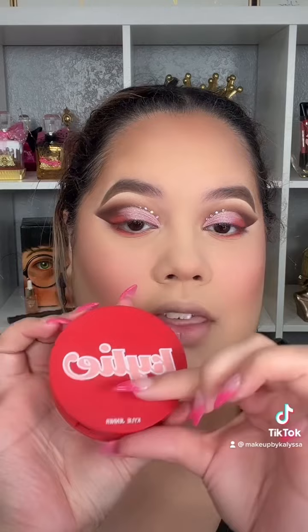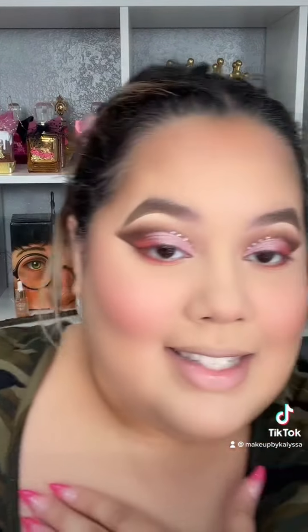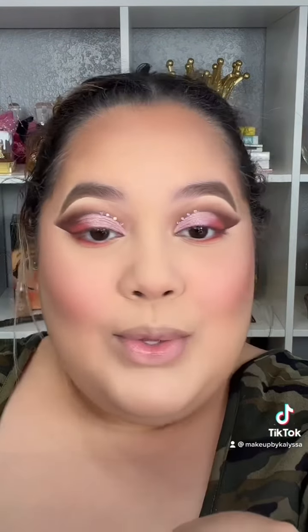Welcome to part 2 of trying out the Kylie Cosmetics Valentine's collection. I am gonna go in with the highlighter in the shade Dream About Me. Late at night when all the world is sleeping, I stay up and think of you. Yes, I added some rhinestones.